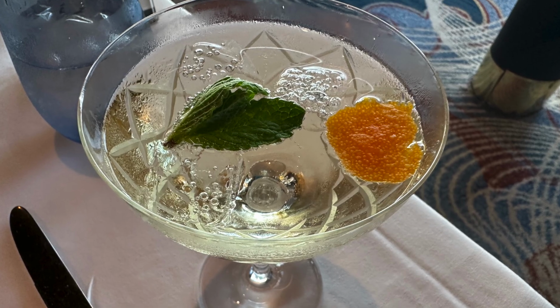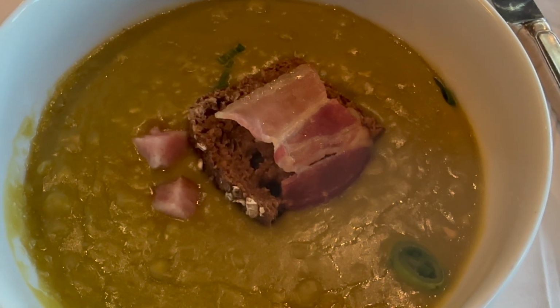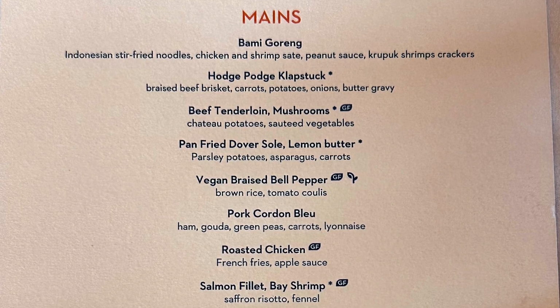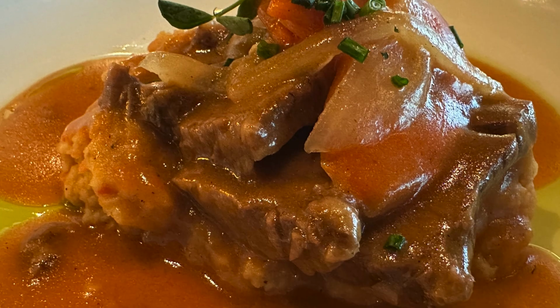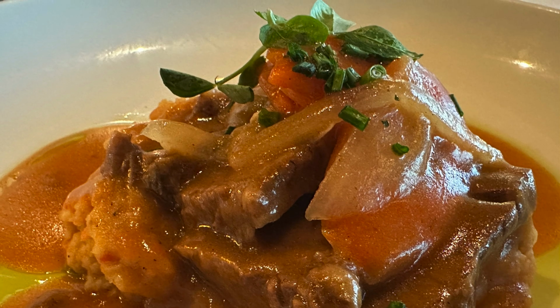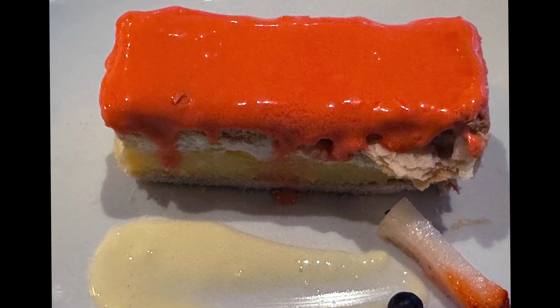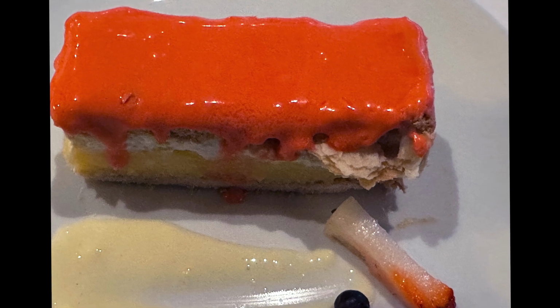One night of our sailing was reserved for a traditional Dutch dinner, where I ordered hearty pea soup, steak tartare, and of course the hodgepodge klapstuk, which is a perfectly tender braised beef brisket accompanied by root vegetables and a butter gravy. For dessert, tompouce, a delectable Dutch concoction of puff pastry, vanilla custard, and sweet royal icing.